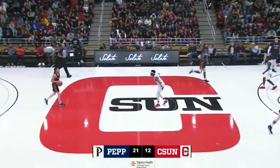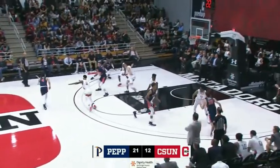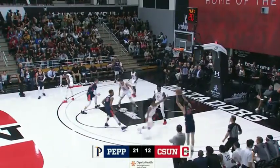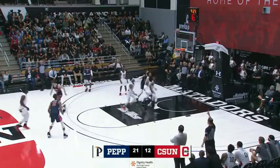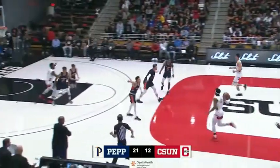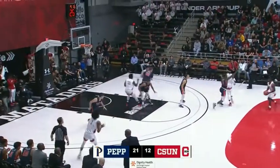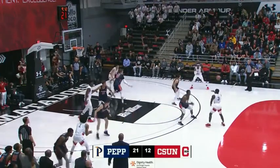Pepperdine 21, CSUN 12. We tick down towards 9 minutes remaining first half. Colby Ross back in for Pepperdine, the junior from Aurora, Colorado. Right wing Chavez, he's the JC gunner from beyond the arc. Top of the circle, Edwards for 3. Now this time he gets closed out by Nemanja. The shot's off to the left. Defensive rebound, Rocket Henderson for CSUN. Here's Harkless into the forecourt. Front court right, Gomez fakes the 3 now to the top of the circle on the dribble.